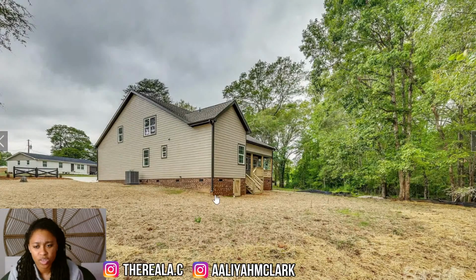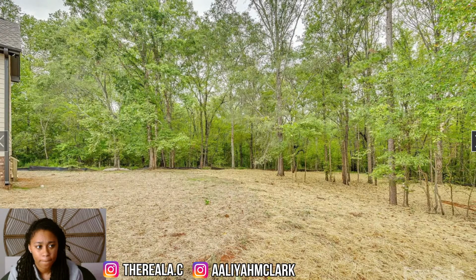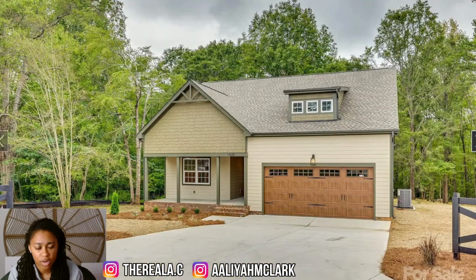And it looks like this is also on a hill too, so that's not depending on what your wants and needs are. Maybe hopefully it's level enough where you can put things back there and not have to worry about tipping things over and all that good stuff. Okay, decent sized yard, not too bad.